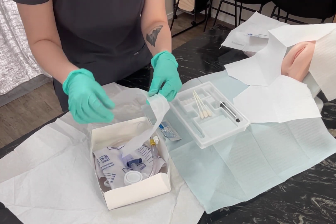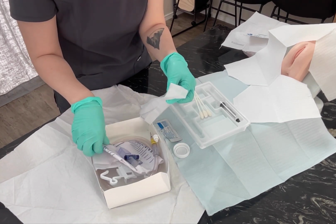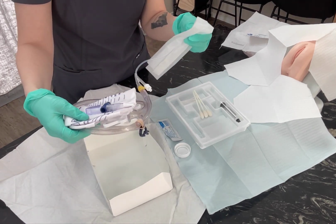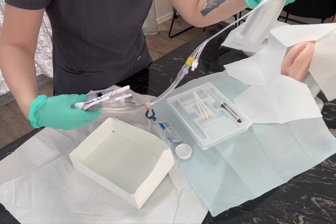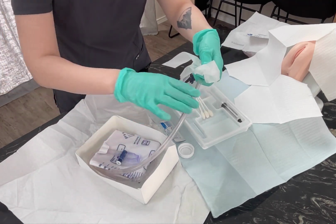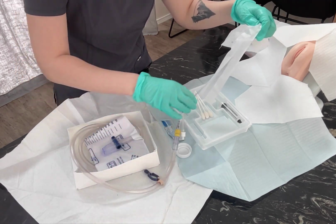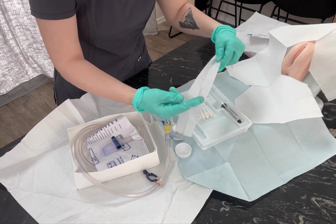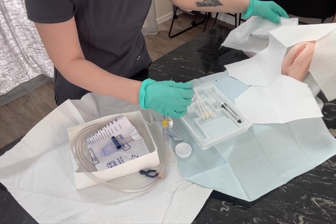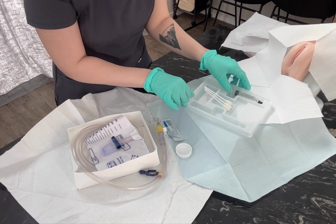All right, next, I will go ahead and get my catheter out. Make sure that this is all bent accordingly so that it doesn't get all twisted. I would then very carefully remove this from the packaging, winding it around. And I would take this and dispose of it. I would make sure to dip this into the lubricant so that it is good to go.